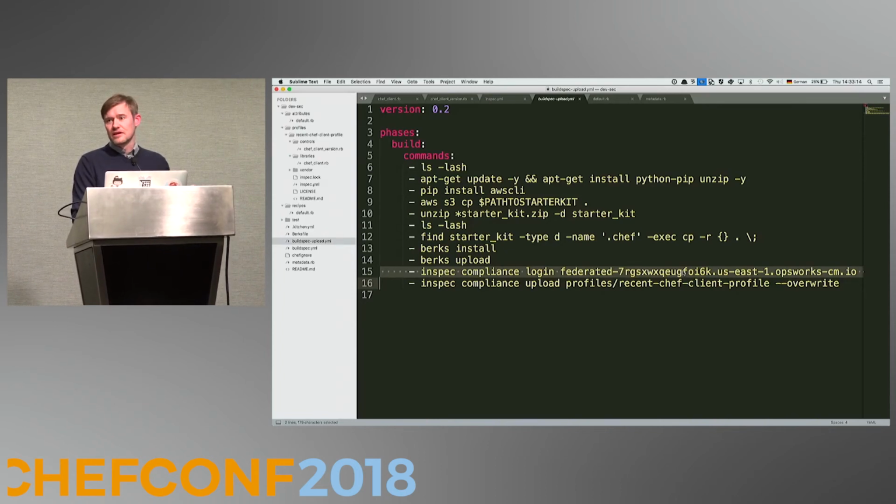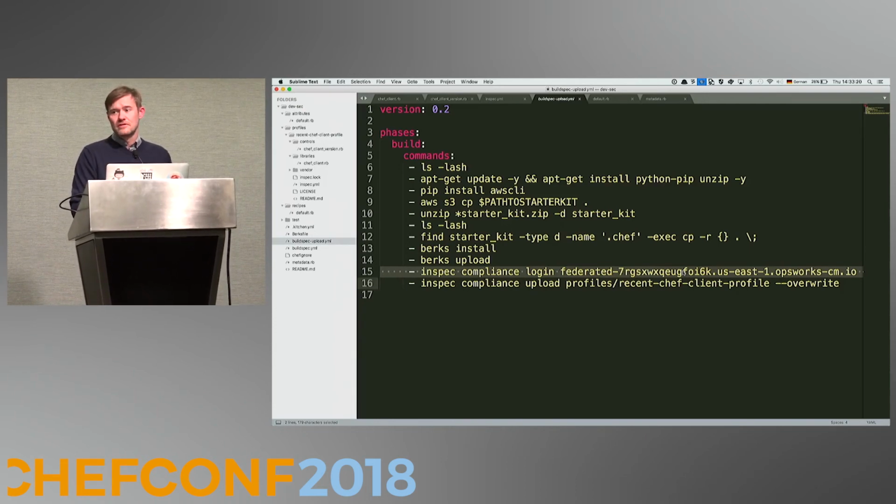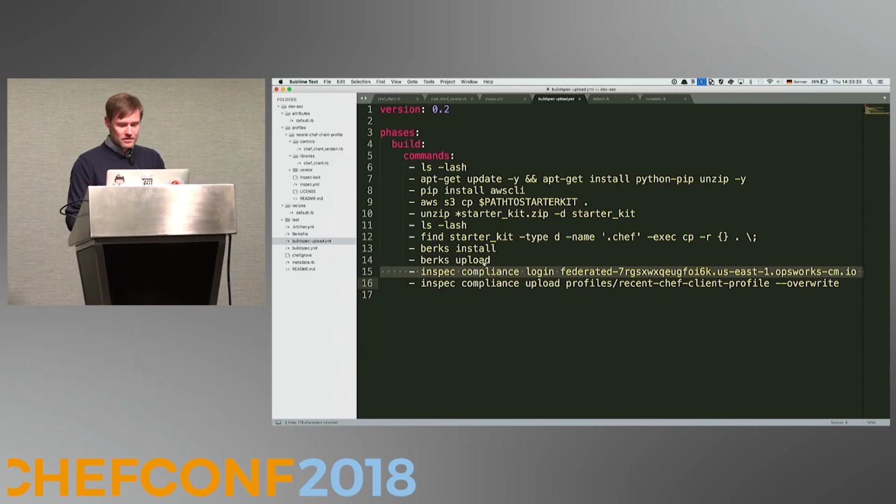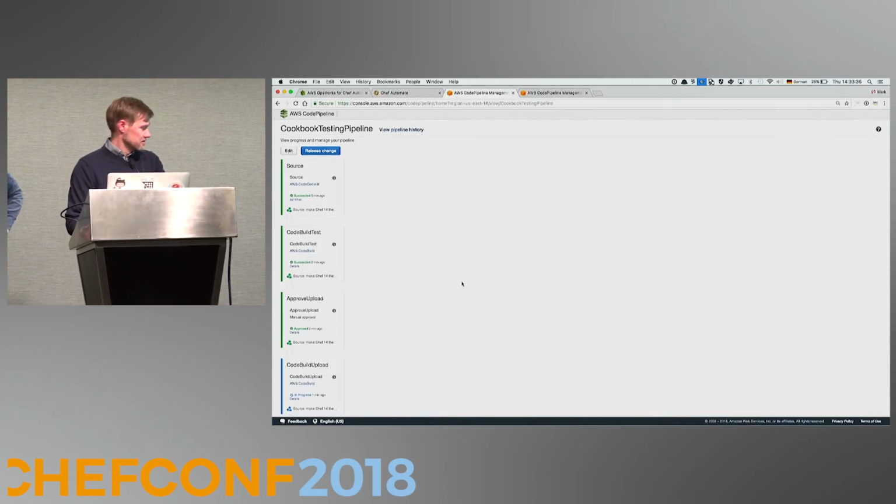For other things like SSH baseline, Linux baseline, and so on, you would not only ship the profile, but also the cookbooks, the hardening cookbooks, in that same thing. So you just do Berks install and upload here, and then you upload the profiles, and the upload of the cookbooks will be taken care of in that pipeline too. And I hope that this now happened. It's still not.